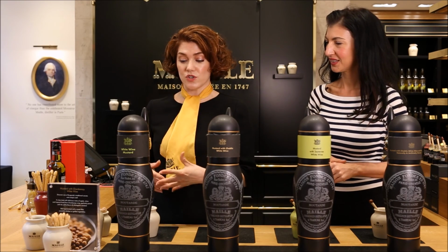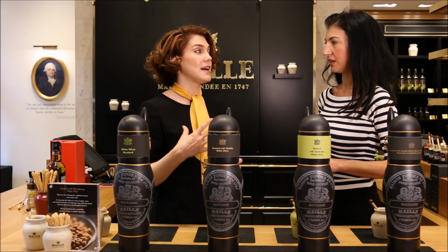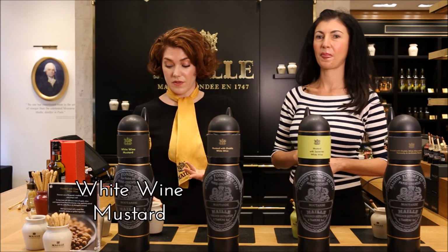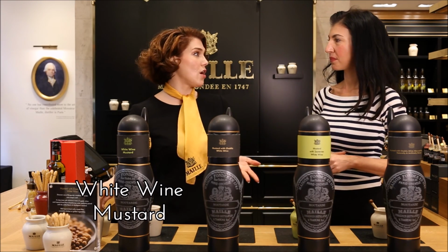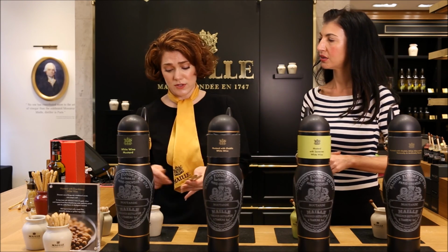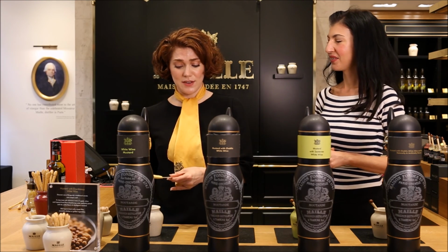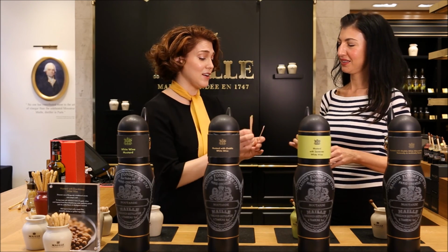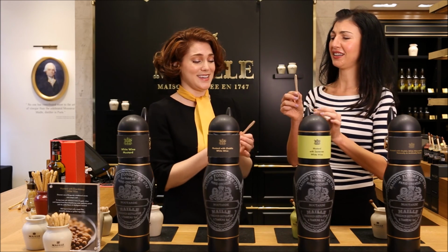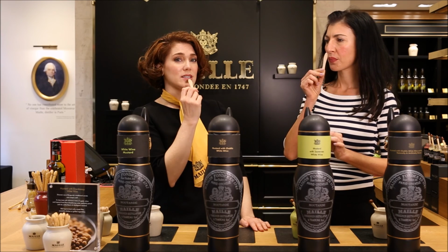So we are going to start with what is the most iconic of mustards, and that is the classic white wine. Okay. So it is a very bold mustard with quite a long flavor progression. It has something that I call the white wine pause, which is that you taste it, you think it's hot, and then you have to sit for a moment and think that it's even gotten hotter. Wow, fantastic. I like that pause. You can actually smell how hot it is.